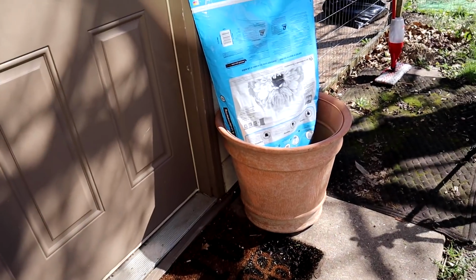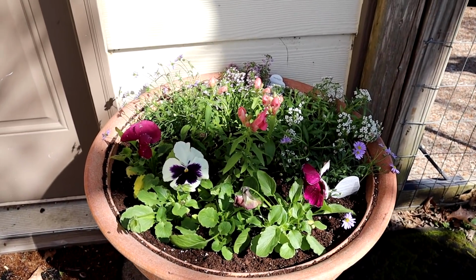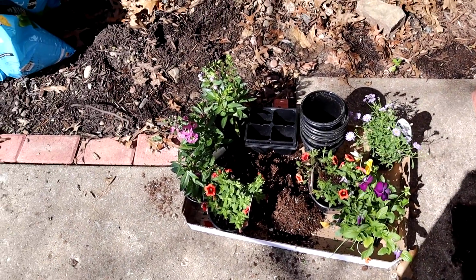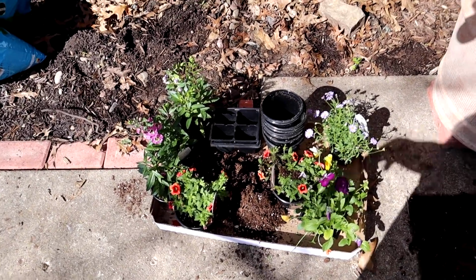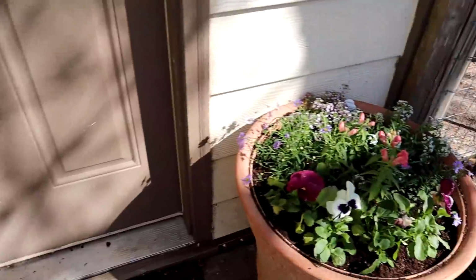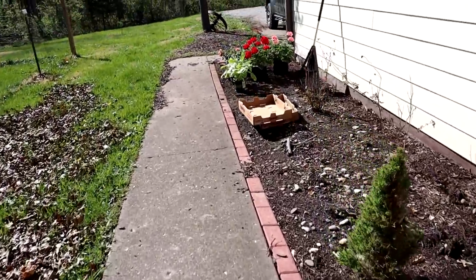So I'm going to do basically the same thing in this one. All right, number 2 has been planted, and now I think that is all. I have all these little babies left over, and I'll probably use them in pots when I make another arrangement. This would probably look really cute all in a pot together, but that was really fun and I loved it. And I will definitely be planting these ones, just not right now.